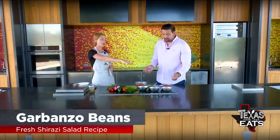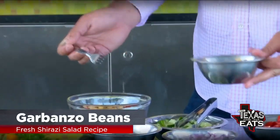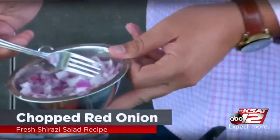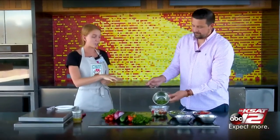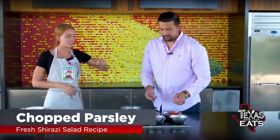Next one. Yeah, so we're gonna add our garbanzo beans, which is a really great source of plant protein. Wonderful. And yeah, exactly. The kids being able to actually go into the garden and pick their own produce is just a really great way for them to understand that our food does come from the earth. It comes from plants. So red onion, then we're gonna add that fresh parsley just on top a little bit. Ooh, that looks pretty. And then with your tongs there, you're gonna toss that all together.